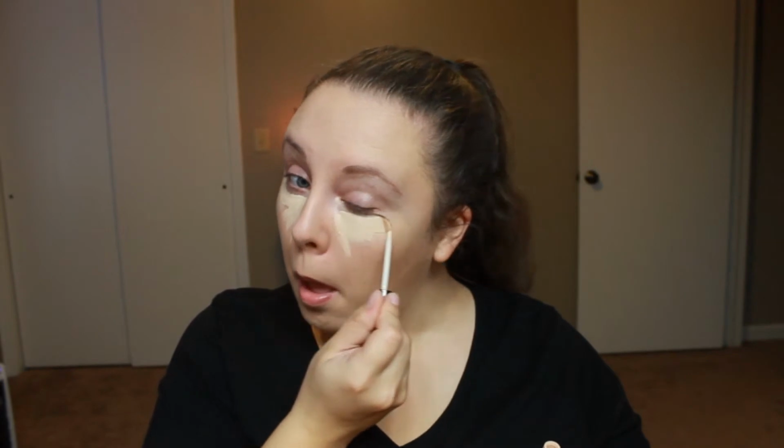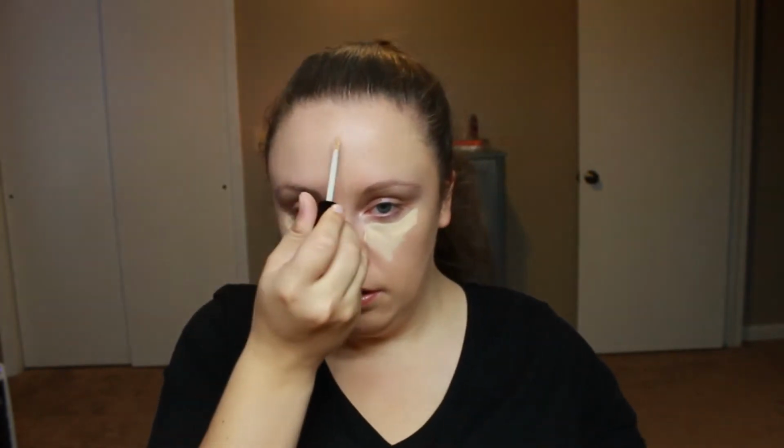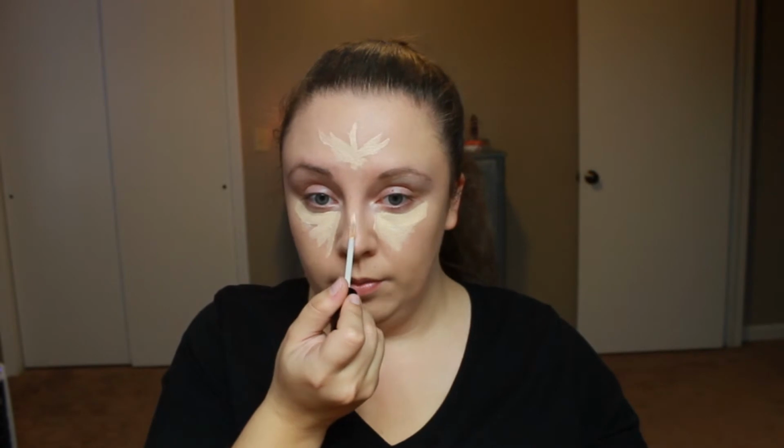And this is a bit lighter, so it will kind of even out the foundation a little more. I have not used this in forever, but I love this concealer. Seems a little dry though. I don't know if that's the formula or if it's just old, because I haven't used it in so long. If it's old, I should probably throw it away.